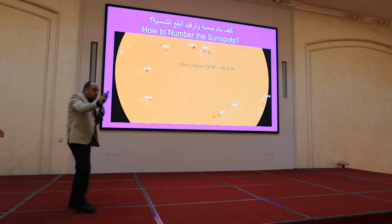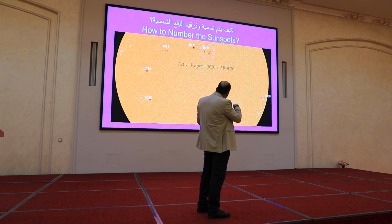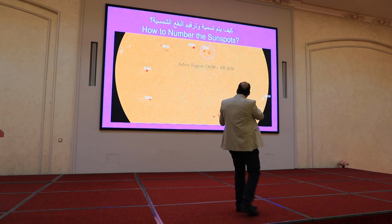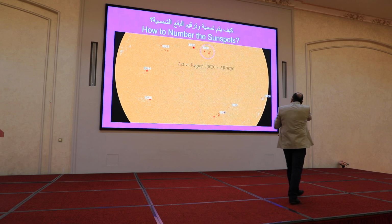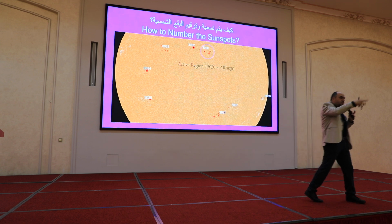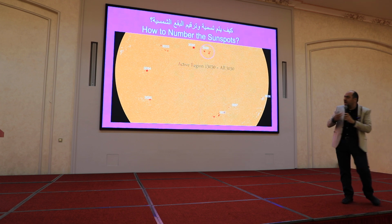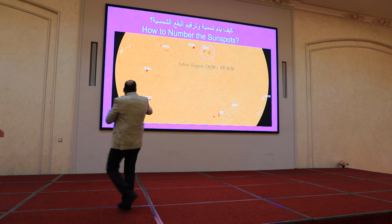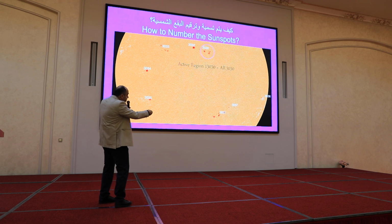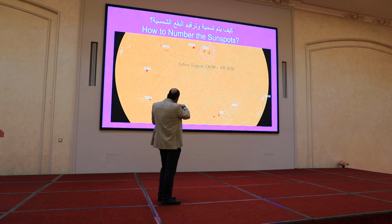Okay, now here is how to name the sunspots. Usually sunspots appear in groups, so they are called AR, which is active region. Sometimes the active region is more than one spot, sometimes it's one single spot. It's again called an active region, just like this one, 3034, 3035. Sometimes 3036. It means this appeared after this one.